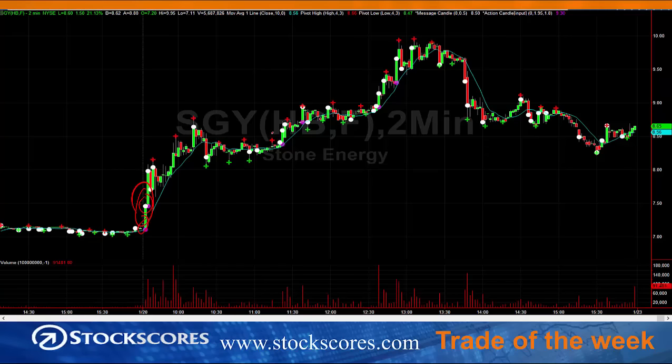We actually had a second entry right in here with a break from a good pattern with what I call a message candle. Those are the white dots. So I added to my position there, and I felt like it was going to probably get stuck at $10. There was some resistance on the longer term time frame on the daily chart at the top of the gap. And also, $10 is a psychological barrier that is difficult to break through. So I sold it just under $10, just off the highs, got an excellent exit on the stock as it moved down into the close.